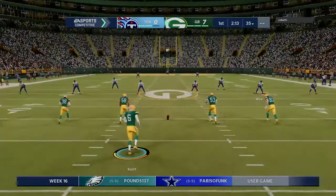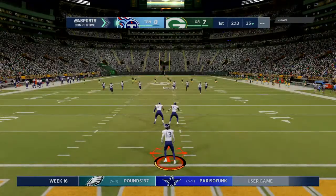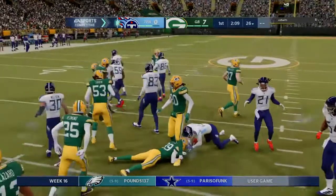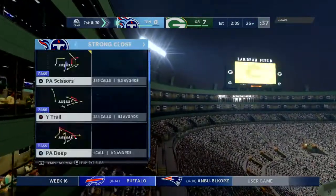Set now to kick this one away, and off it goes. Taking it about the 1. Able to get away. That's why you keep the legs churning. And he takes this near the 25. Just a little pass there. Call it the 26.